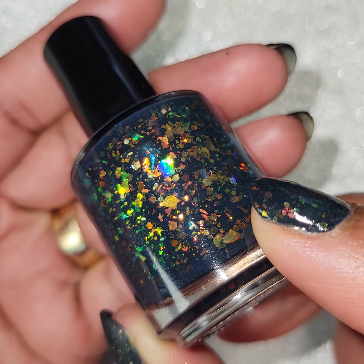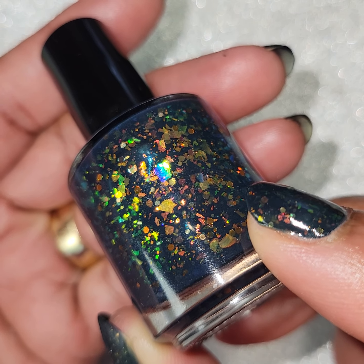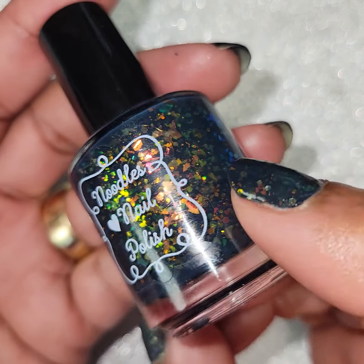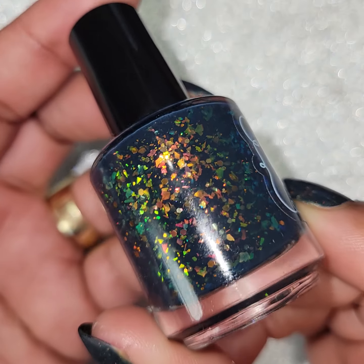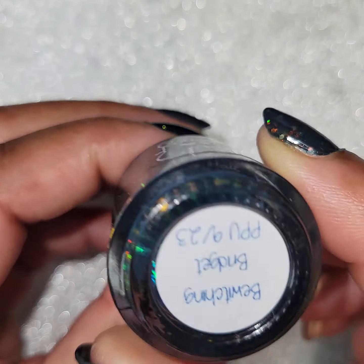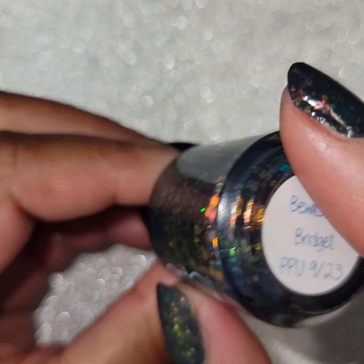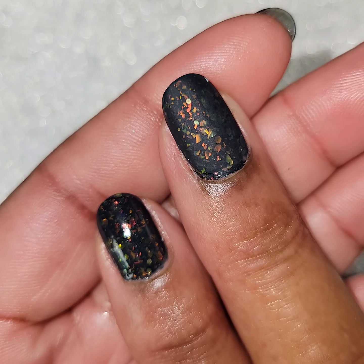Iridescent glitters, copper hollow glitters, and a metallic caramel glitter. Beautiful. Look at that. That is so pretty, y'all. Ugh, love this. Love a deep blue base. Almost looks black on your nail. Bewitching Bridget. That's the one here. Almost looks black on your nail.